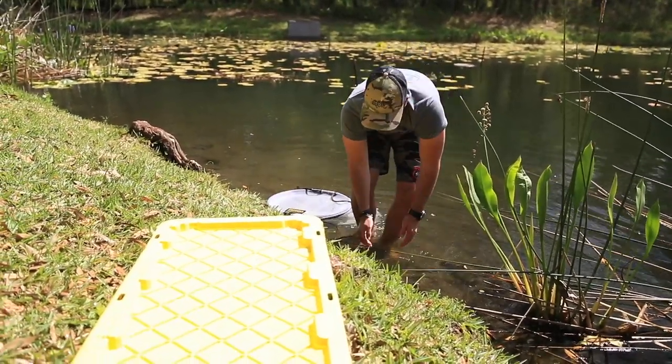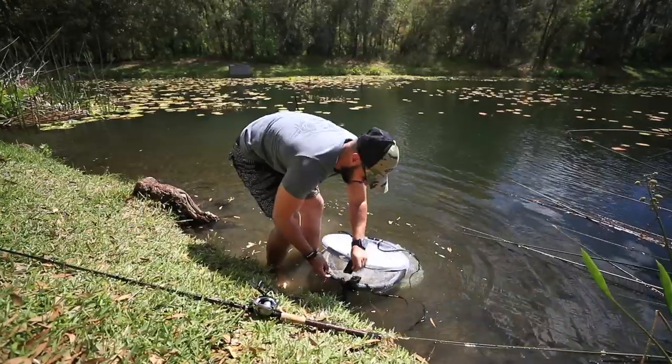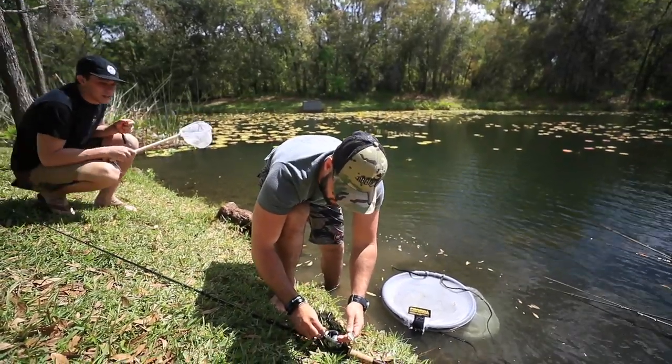It'll be all right, I like yellow. I think it'll be good. I think it'll be really good. Out of all the shiners, I got the babyest shiner right here. Hey, B, I got the net.